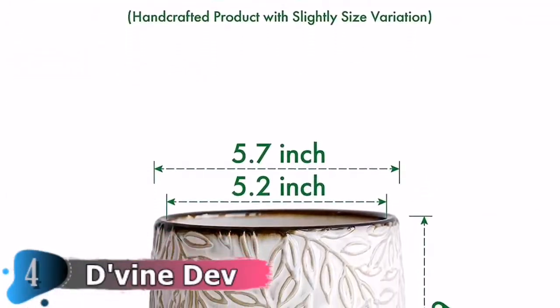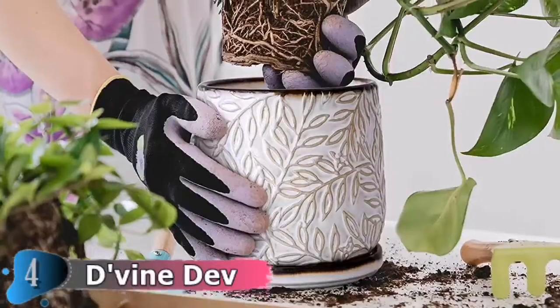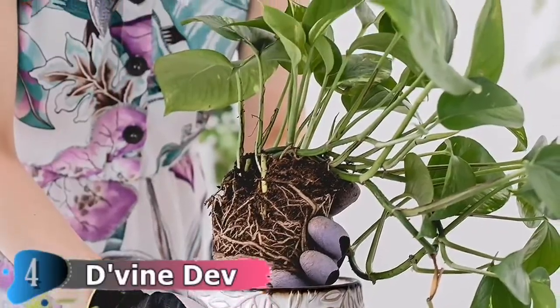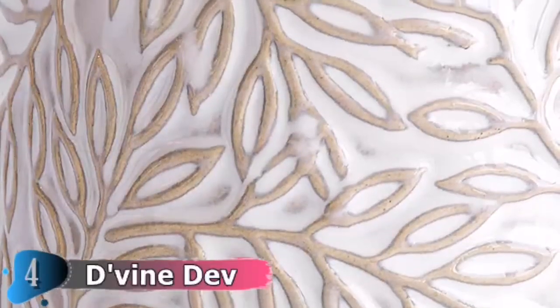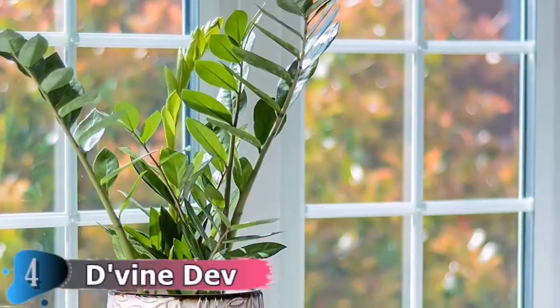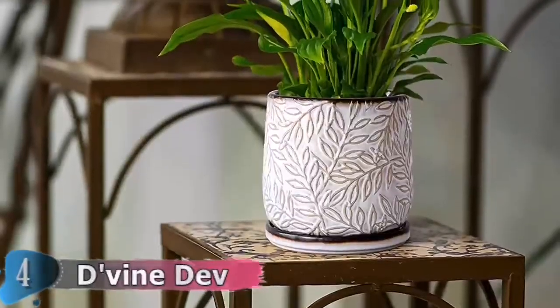Each pot comes with a drainage hole pre-drilled and a perfectly matching ceramic design tray to drain any excess water. To keep soil from falling out of the pot, a stainless steel drainage mesh net is included. To protect the tabletop wood surface from scratches, another protective pad is included. The embossed leaves design is a contemporary look with a beautiful design. It adds a fashionable touch to your indoor or outdoor decor.